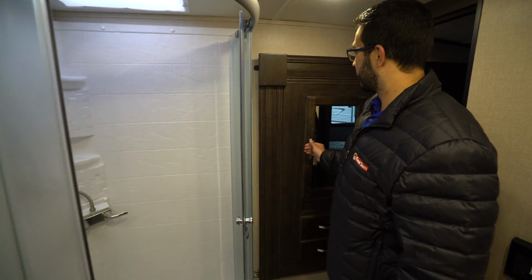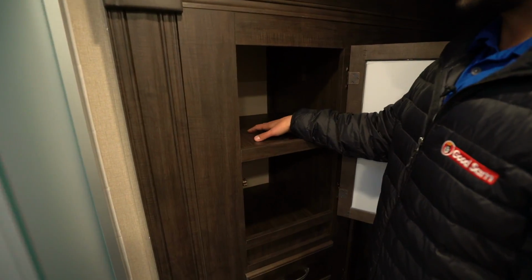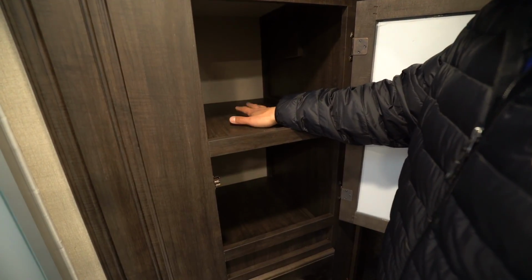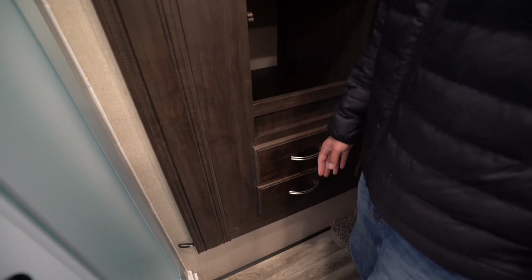This one does have a wardrobe slide out in the bedroom, but that continues on here into the bathroom, which is great because this section makes a perfect linen closet. You can see storage top and bottom. A couple of drawers there as well for any of your bathroom needs.